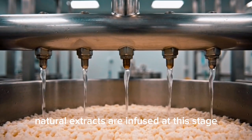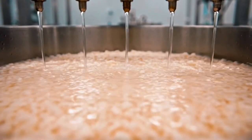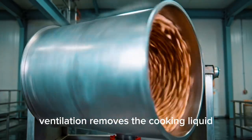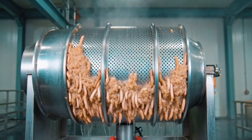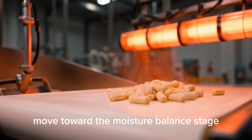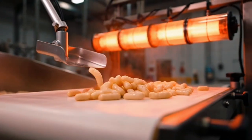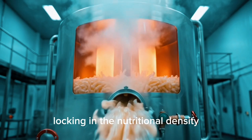Natural extracts are infused at this stage to enhance the product's subtle, nutty profile. Scintillation removes the cooking liquid, preparing the batch for its final texture refinement. Handled with the utmost care, the processed larvae move toward the moisture balance stage. A rapid blanching pulse sets the proteins, locking in the nutritional density.